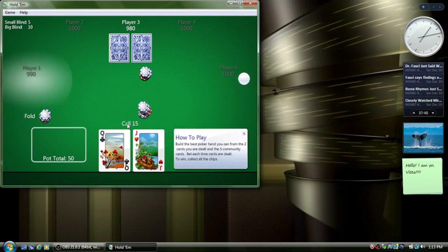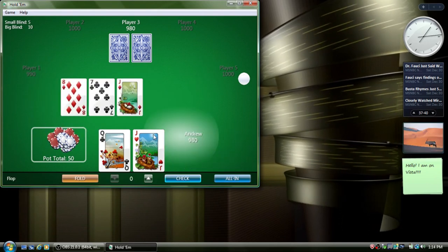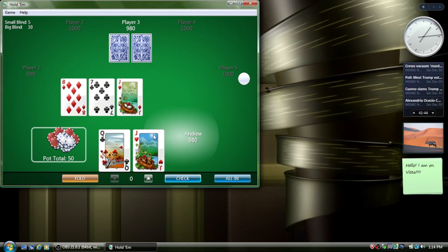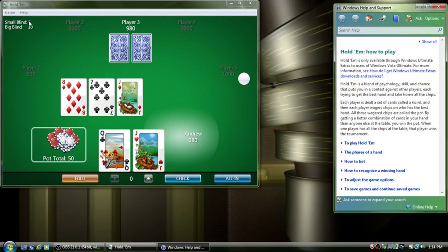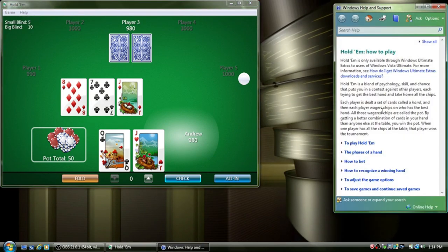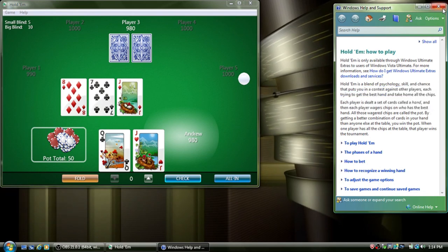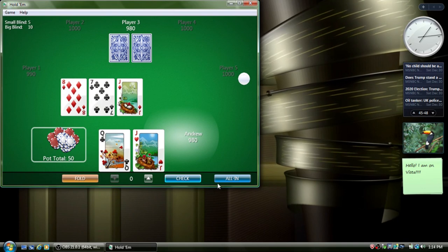Is this gambling or something? Sorry, I'm getting this all wrong because I don't really know this. Okay, how to play? It's only available to users. Okay, psychology skills, but I guess. I mean, I'm not sure if I'm right. Is this gambling? I don't know.